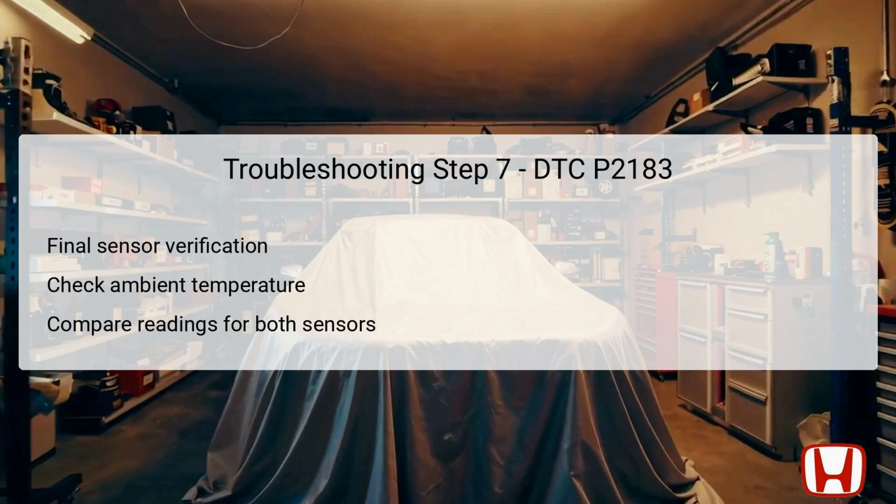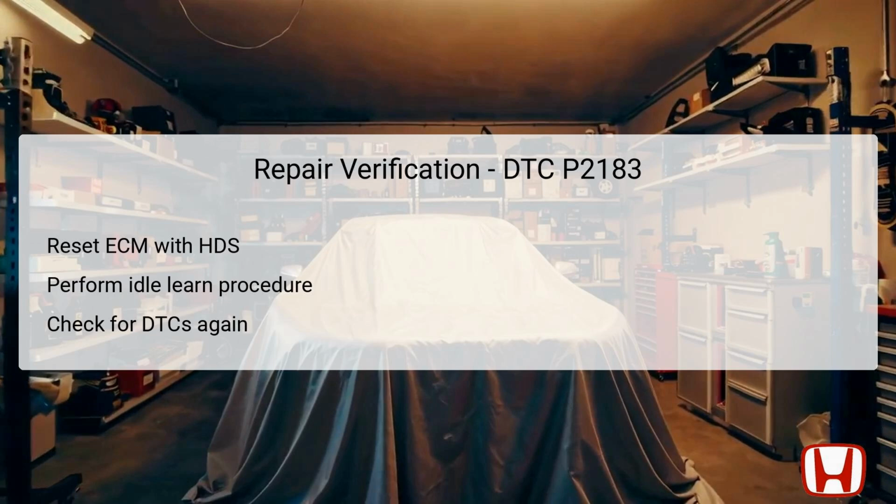If you find a significant difference, the sensor showing that discrepancy needs to be replaced immediately, followed by a repair verification check. If there is no considerable variation in temperature indicated, it suggests that the system may be operating correctly, albeit with an intermittent failure. In such cases, checking for poor connections or loose terminals at both ECT sensors and the ECM is advisable. The repair verification step is critical to ensure that all repairs have resolved the issue effectively.